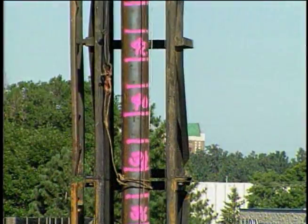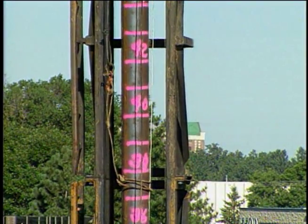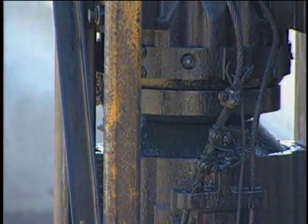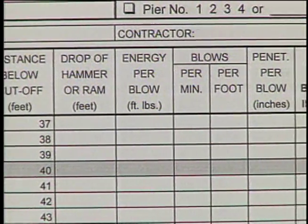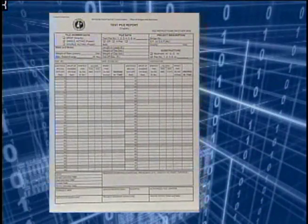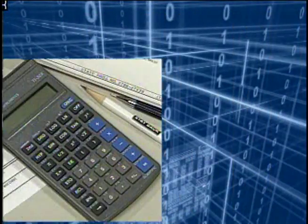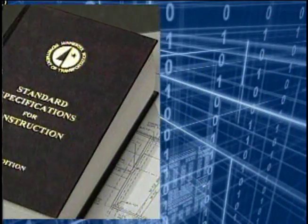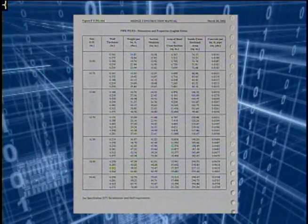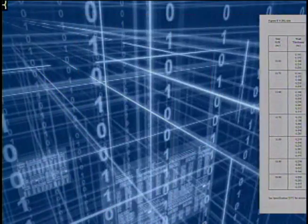During the actual pile driving operation, you'll need to count and record blows per foot. We will then pause and allow time to convert the blows per foot into penetration per blow and calculate the bearings. You'll need to have a blank test pile report, a calculator, the 2000 Standard Specifications for Construction book, and piling weight sheets from the MnDOT Bridge Construction Manual.